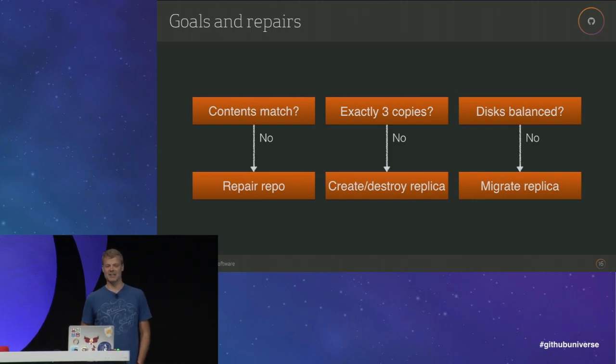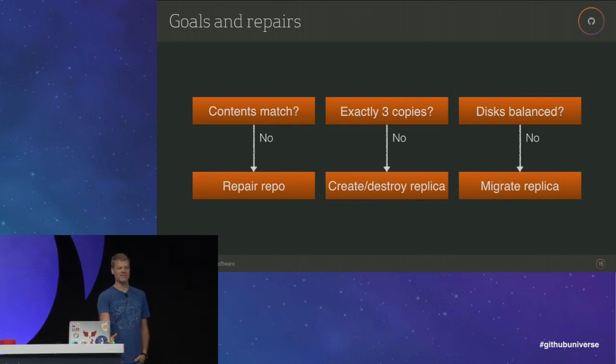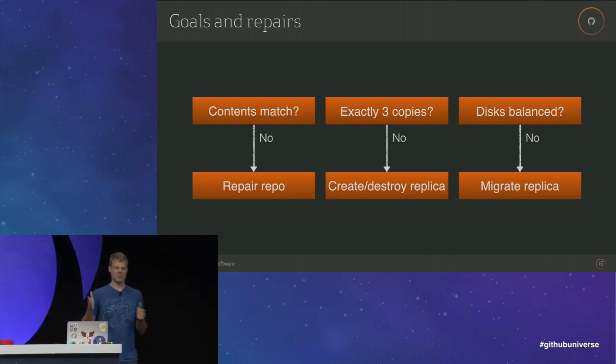Second goal, we have to have exactly 3 copies of everything. There are cases where we have more than 3 copies. There are certainly cases where we have fewer. And the repair knows how to delete the extra copies or create the missing ones. Finally, we have as a goal, are all the disks balanced, which looks at how full all the disks are. If there's more than 10% between the fullest disk and the emptiest disk, we move replicas around. This is another great flexibility of replicating at the level of repositories: it's granular. You can move a little bit from the fullest server to the emptiest server, and you just keep repeating that process until the disks are sufficiently balanced.